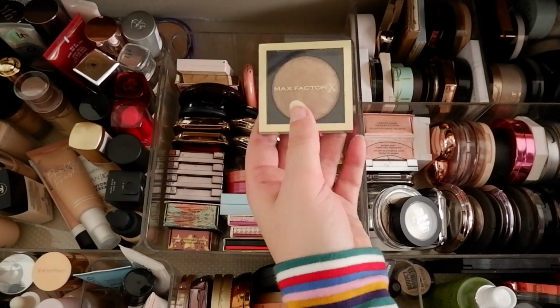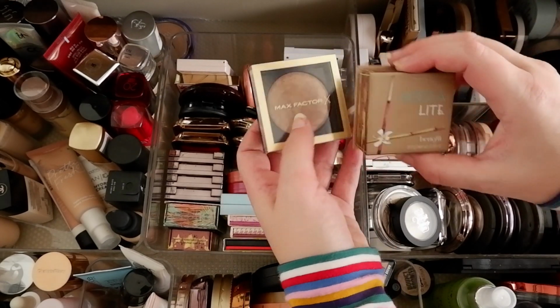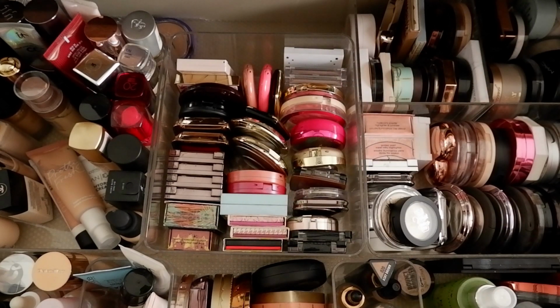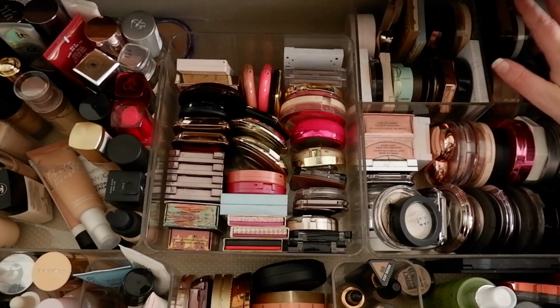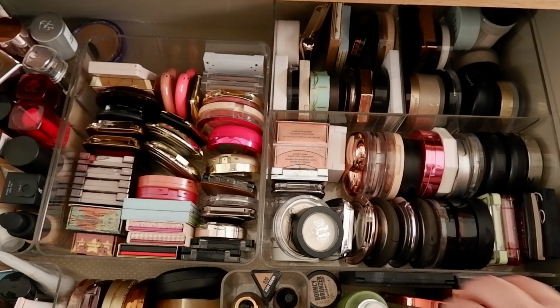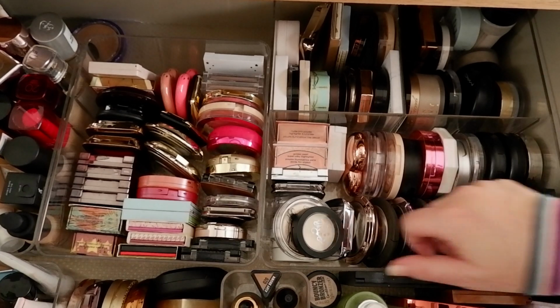This may be good. Maybe I can layer them. Ooh, because they both have this yellowish kind of undertone. We'll play around with that, see how it goes. I've got powder, so I don't need to go into this section. So here we have the highlighters. And I've got some more things over here.